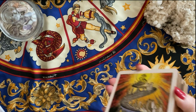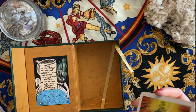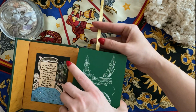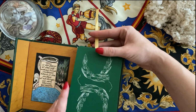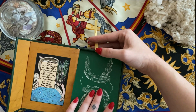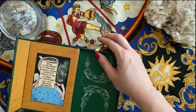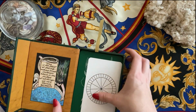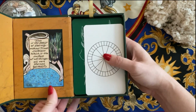So that's just a quickie. I think there are walkthroughs of this. If you want a walkthrough, let me know and I'll do one. The backs are so cool. It's kind of a bigger size too. I don't know if the Picatrix is a classic tarot size. I think it is a classic tarot size. See?